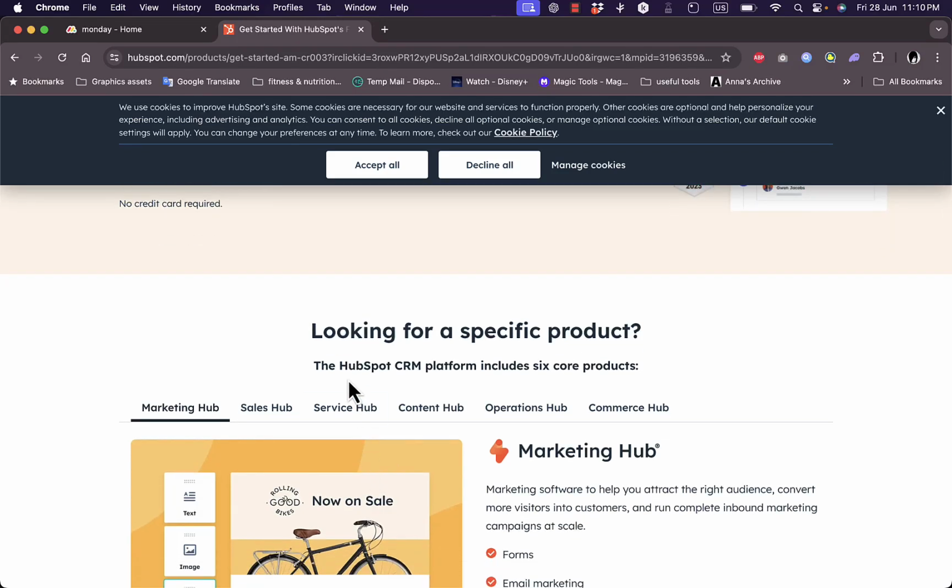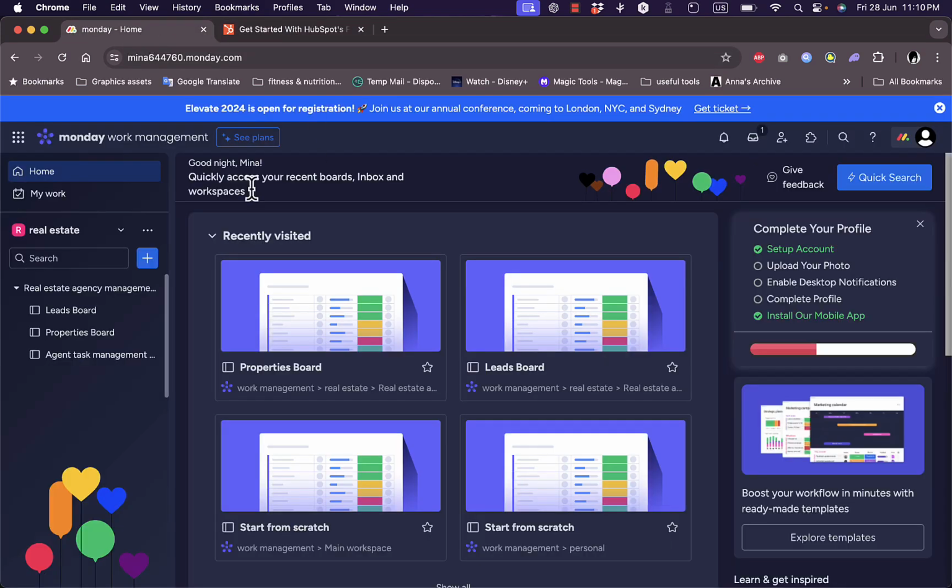Now, let's break down the pros and cons of each platform, starting with Monday.com. Now, Monday.com has a pretty user-friendly interface with lots of colorful and intuitive designs to make it easy to use. It also has robust automation features to automate repetitive tasks for you, and it has excellent collaboration. You can collaborate in real time with all your team members, even if you have a big project on hand.